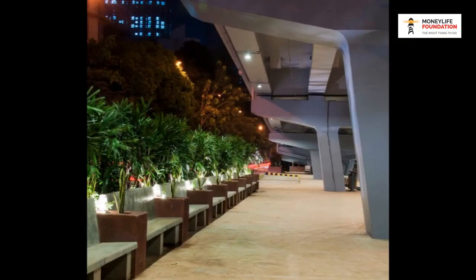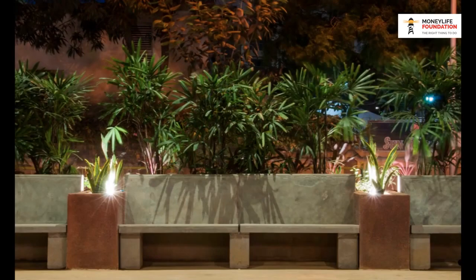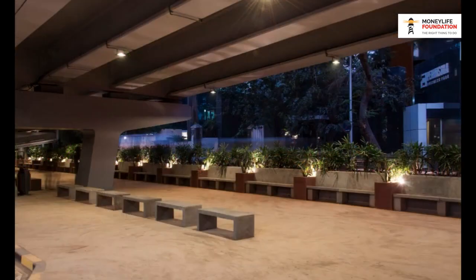Now it looks like this. It's all lit up. There's no problem of vandalism or anything in this whole area. This assembly costs about 10,000 rupees to make, which is much lesser than what the BMC spends on their benches.